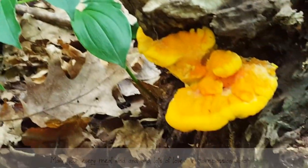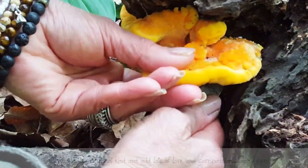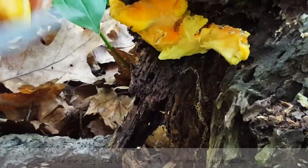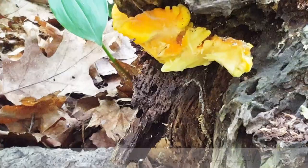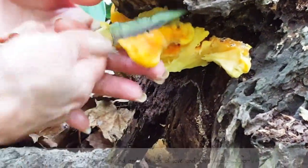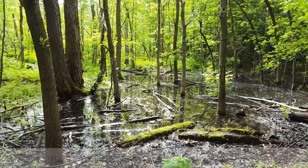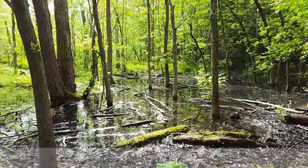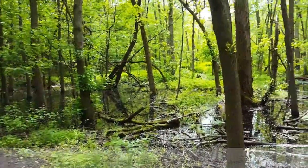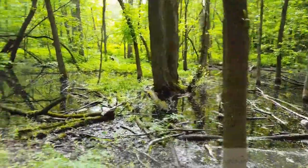Oh, Lord. Look at this. They're so fresh, too. Look at this. Oh, my God. I don't want to be too greedy. Oh, Lord. My favorite spot, guys. Swampland. Ta-da! I love it. I love it, I love it.